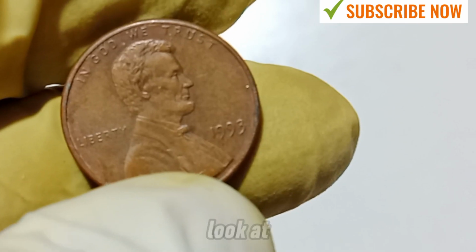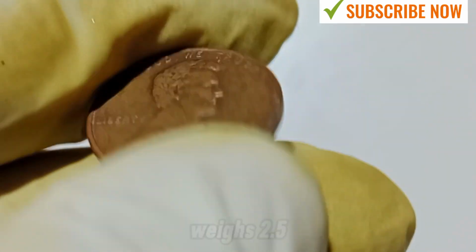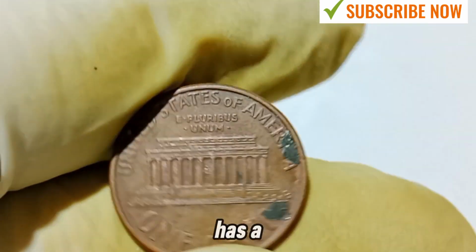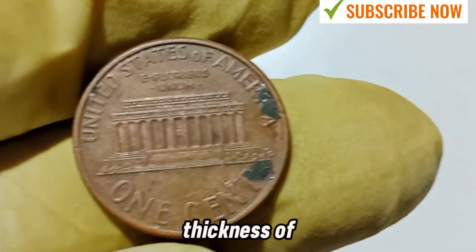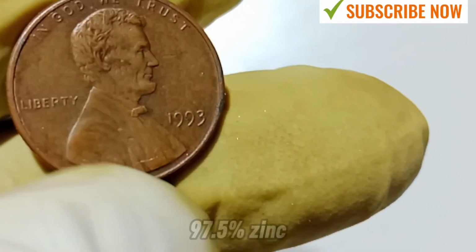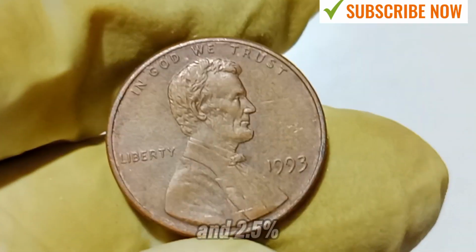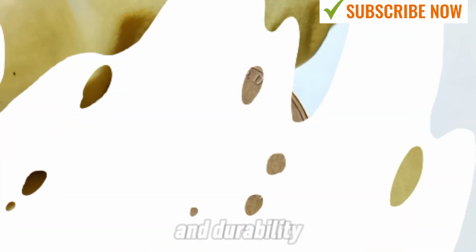Let's take a closer look at the specifications of the 1993 penny. It weighs 2.5 grams, has a diameter of 19.05 millimeters, and a thickness of 1.52 millimeters. The coin's composition is 97.5% zinc and 2.5% copper, which gives it its characteristic appearance and durability.